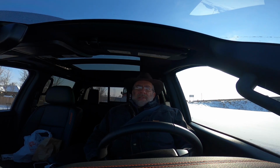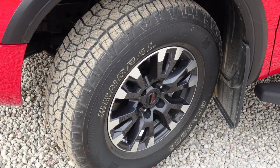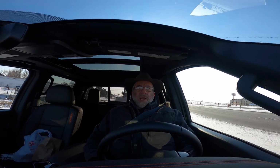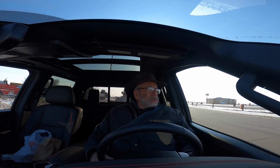So anyway, got this Endurance V8 5.6, 400 horsepower, 413 torque, and it goes. 9-speed automatic, balances out really well. I've got tow haul mode, and I'm nowhere near the maximum capacity of this truck. It just happens to be what I had loaded and ready to go.